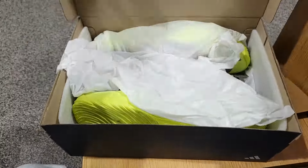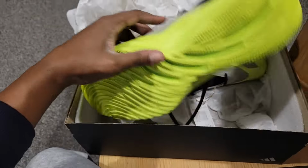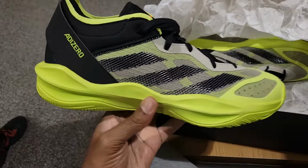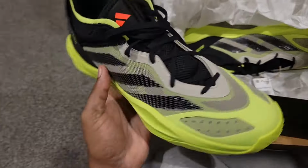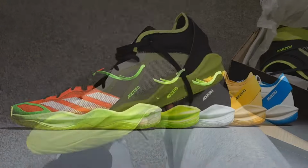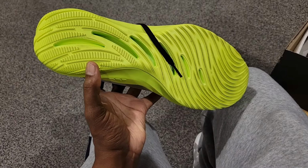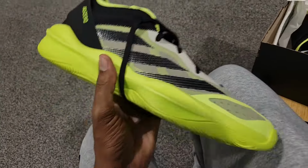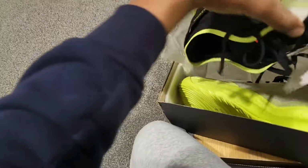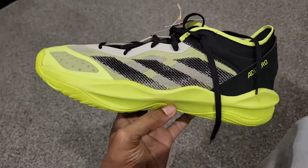So we're starting this off out the rip with a review and try on of the Adizero Select 2.0. Like I said earlier, Jalen Green from the Houston Rockets wears these in a few different colorways, of course. Somebody already tried these on. It is what it is. Let me try the other shoe on then. Oh, both of them was tried on. Okay. Let's see what the shoe's actually talking about, how it feels.